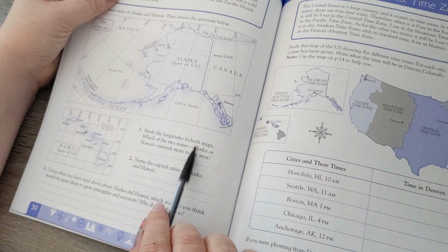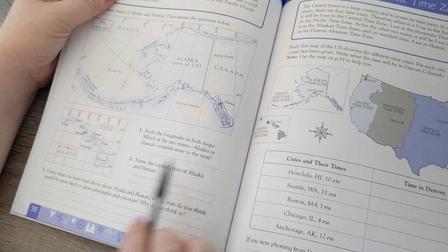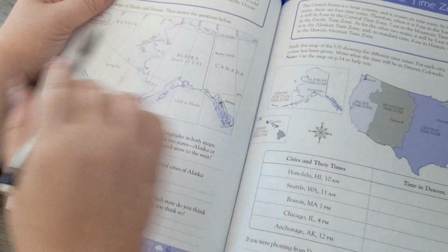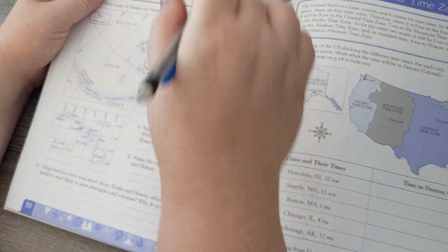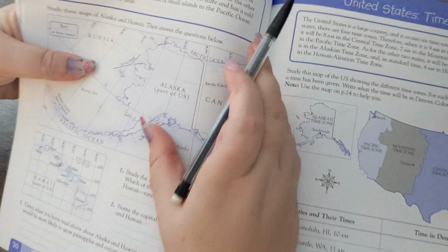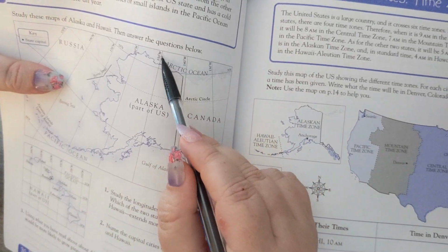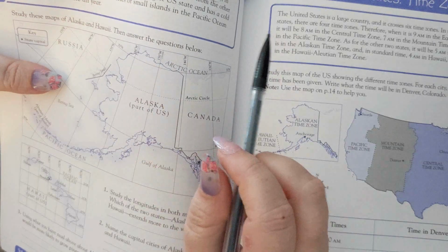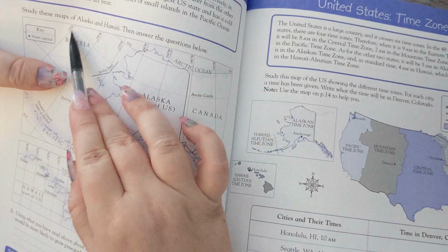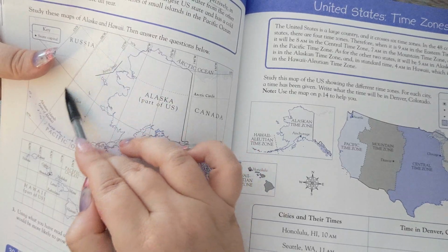It says, study the longitudes in both maps. Which of the two states, Alaska or Hawaii, extends more to the west? So remember, longitudes are long, right? Latitudes go this way. Longitudes are long. So let's look at the longitudes here in Alaska. Let's move a little closer so you can see. We've got 140 degrees, 150 degrees west, 160 degrees west, 170 degrees west, 180 degrees west, and then it goes into the east, because right here is the split between west and east in the world.